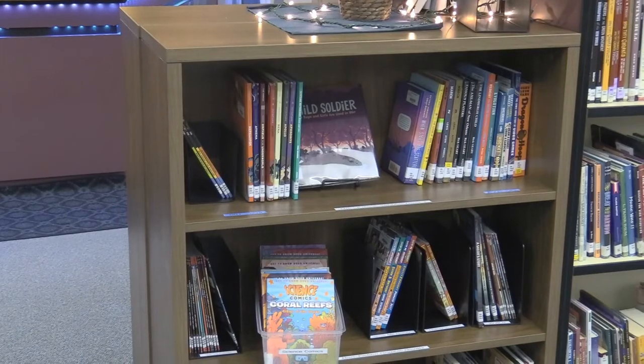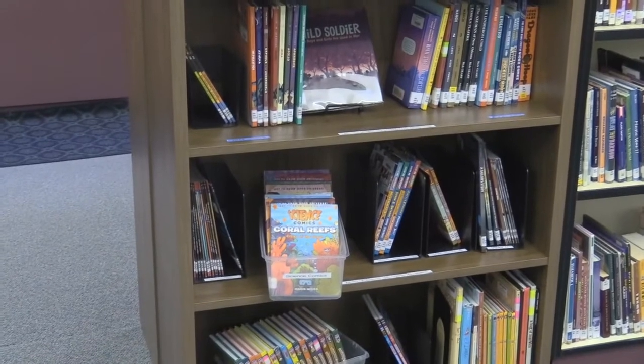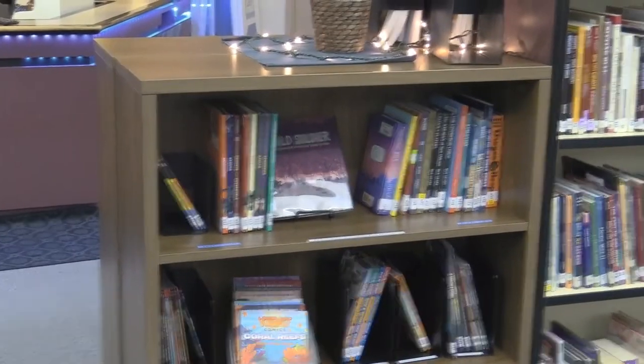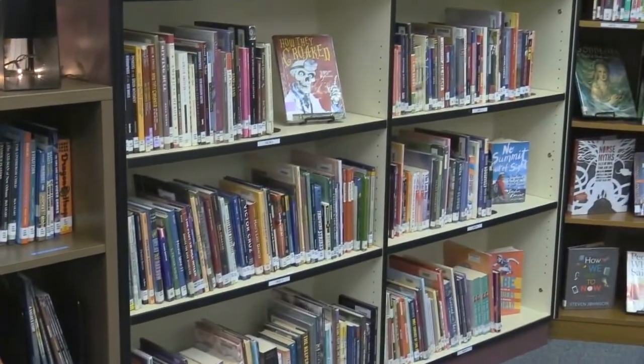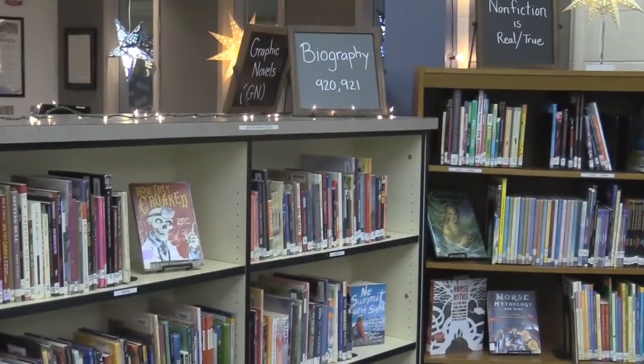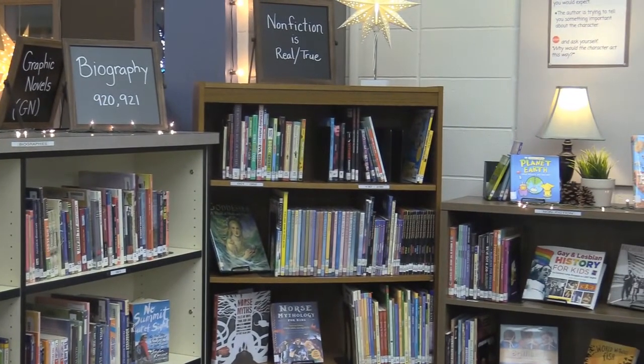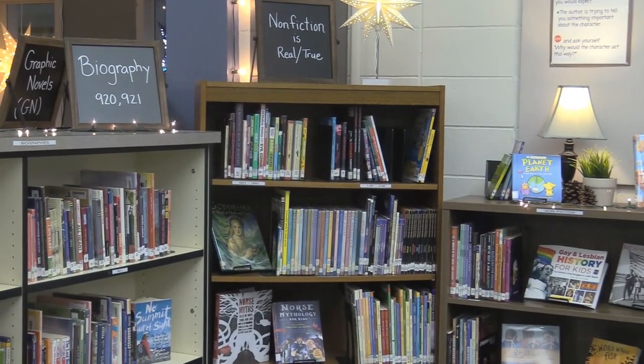Moving around the corner, we get into our nonfiction section. Right now you're looking at the nonfiction graphic novels. We have a whole biography section. You'll see it says biography at the top, and then our whole nonfiction area starts here at this tall bookshelf.